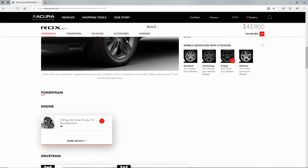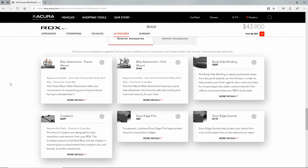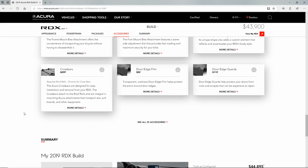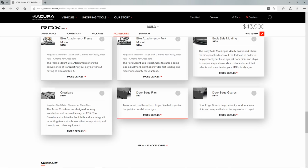And so let's see, there's a bunch of accessories down here. Let's take a look. Exterior accessories. There's a bike attachment, $188 for all you that like to mountain bike and all that. This is if you want to mount the full bike. You can get a mount here if you want to remove the front wheel, a little bit cheaper. Body side molding. This is so if somebody opens their door, they don't nail your door and dent your brand new doors. Protect that RDX. You get some crossbars. I'm assuming that usually you will need the crossbars if you want to get these attachments. Storage film, self-explanatory. Storage guards, same stuff.